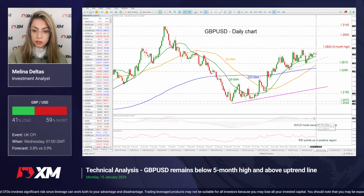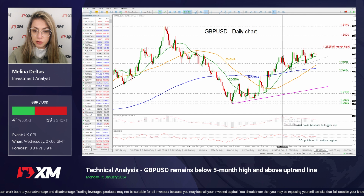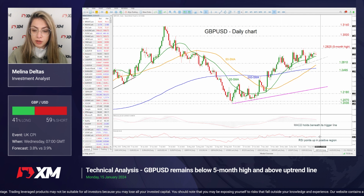The MACD oscillator is holding beneath its trigger line and is losing some momentum after the top here of December of 2023, and also the RSI is ticking slightly lower above the 50 level. So both are suggesting that we may see some losses in the pair before the price continues to the upside.